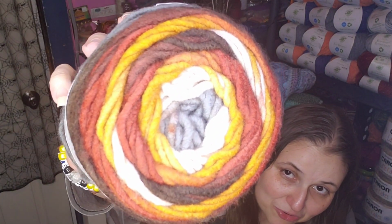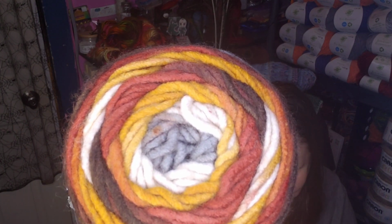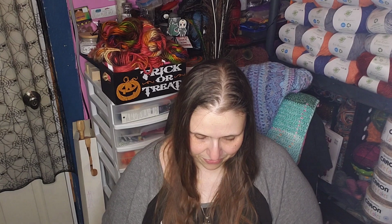The color on these is Rust Natural Multi. Look at this, you guys. How gorgeous is that? Like, that has just beautiful grays and rusts and this beautiful gold color. There's browns, there's creams. This just screams Heather, does it not? I love these. For those who are wondering, this is 100% premium acrylic, and it is very soft.